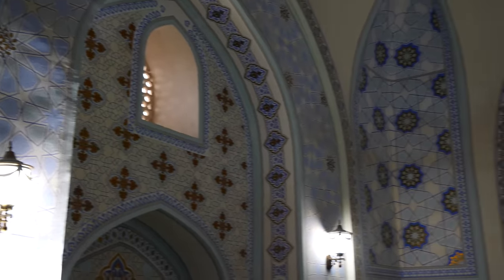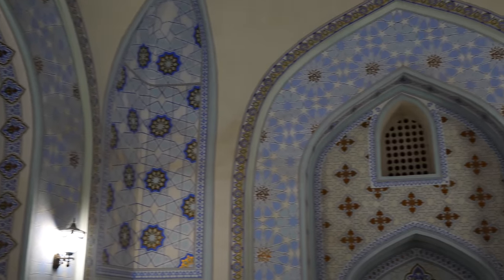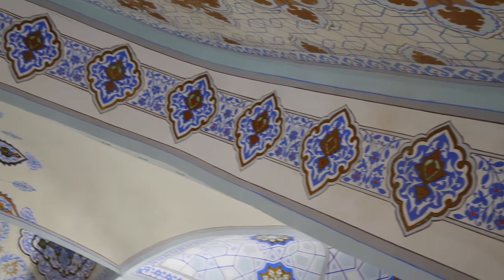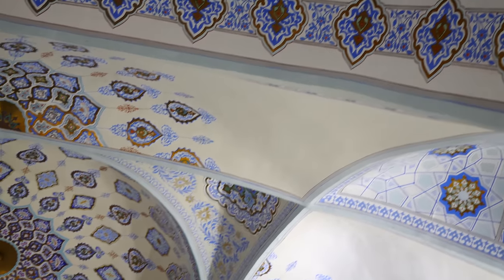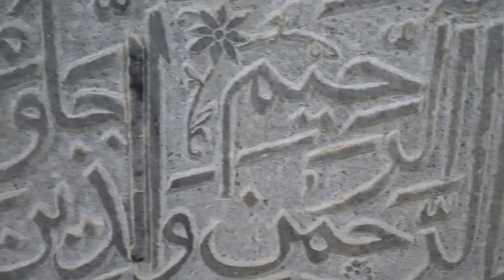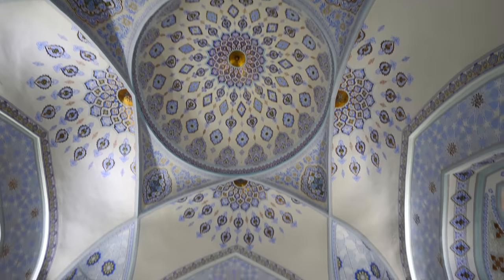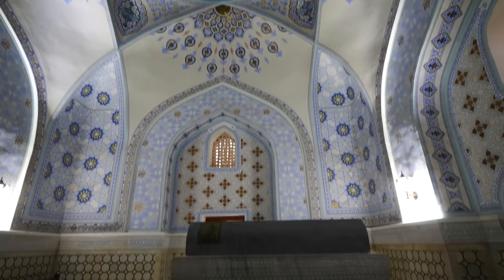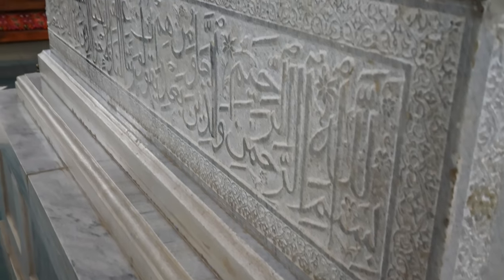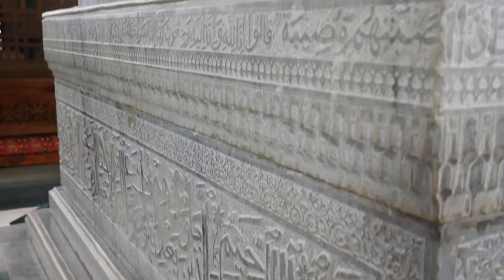And then right above us, as you can see, lots of blue, lots of white, very beautiful, lots of stars. I mean, he really is in an incredible room. Wow, the room is beautiful. So this tomb dates back over 500 years and it's still perfectly intact. The room looks like it was painted yesterday. That's how perfect it is. Okay, let's go to the other crypt.